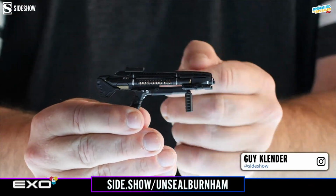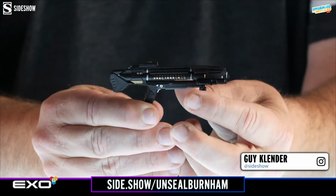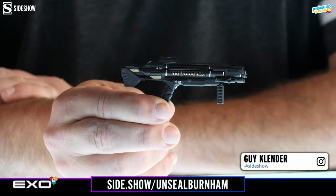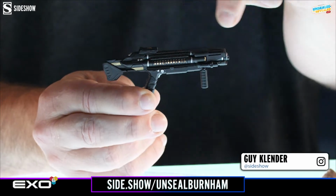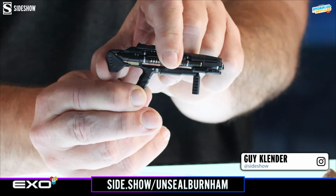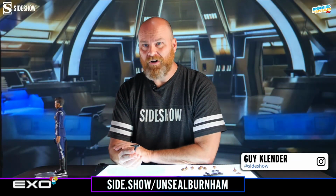I'm going to show you first the phaser rifle. We're going to get a close-up here on this phaser rifle, front stock articulated, so I can fold that up. Also, back stock extends. We get that glossier new weapon look that we get in Star Trek, but we do get a nice blend of color, the hints of metallic silvers, a hint of a darker gold, and then the black on there as well. I love the look of it.